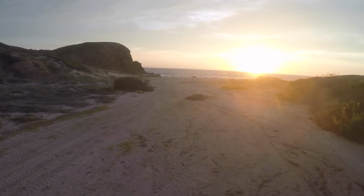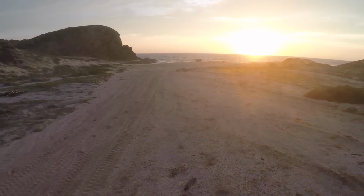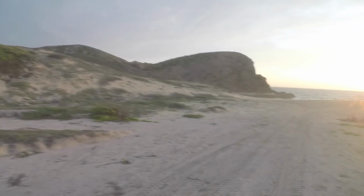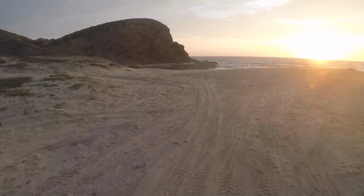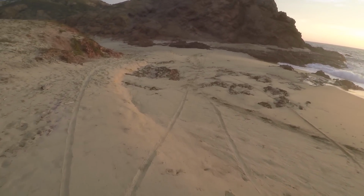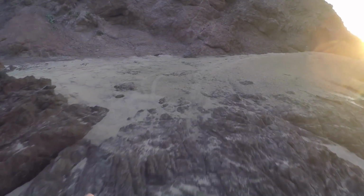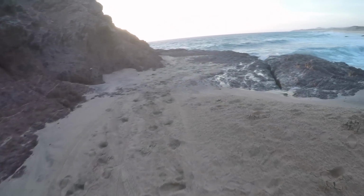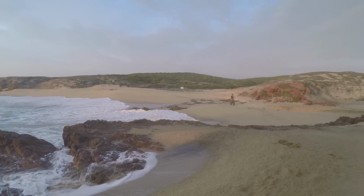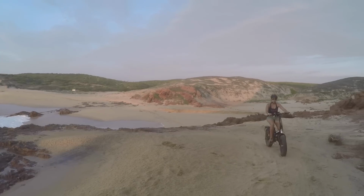There's the beach. It's beautiful. We're gonna go out on that rock out there. That'll be cool. Whee! Oh yeah. This crack is really cool. Nice job, babe.